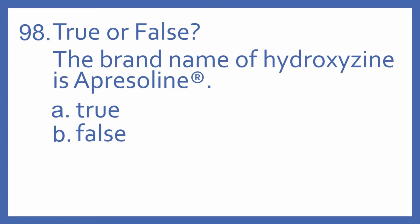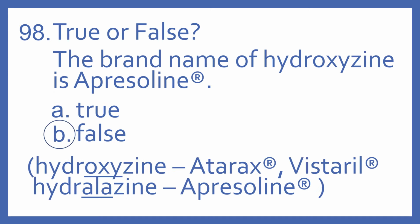Number 98, true or false? The brand name of hydroxyzine is Apresoline. A, true, or B, false? And the answer is B, false. The brand name of hydroxyzine is Atarax or Vistaril. The brand name of hydralazine is Apresoline. So you can see this is a very common look-alike, sound-alike drug that's only different by 3 letters. So hydroxyzine is Atarax or Vistaril. Hydralazine is Apresoline. Hydroxyzine is for allergies or anxiety, and hydralazine is for blood pressure. So 2 very different indications as well.